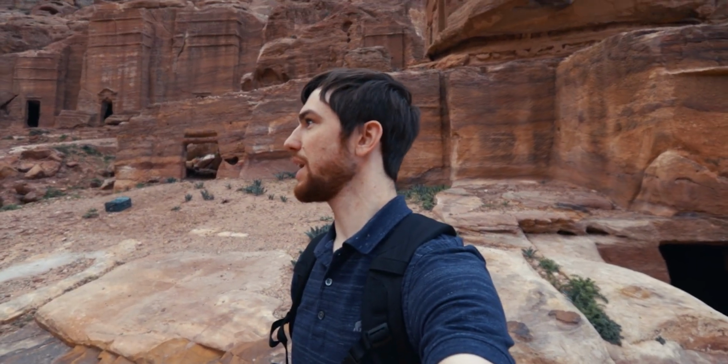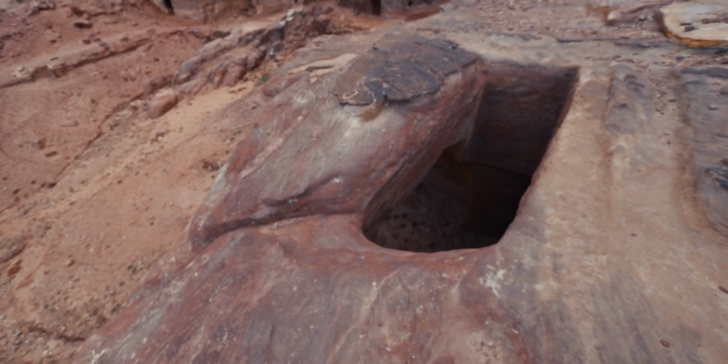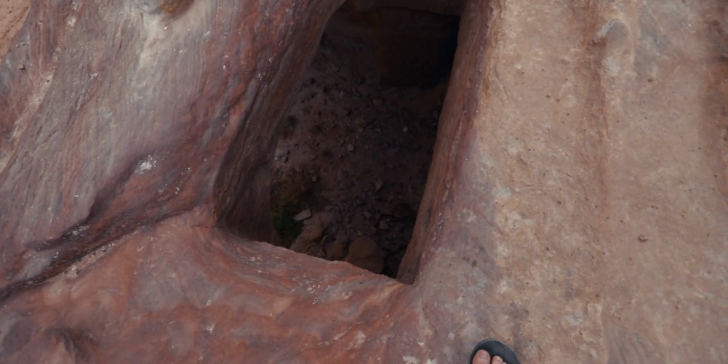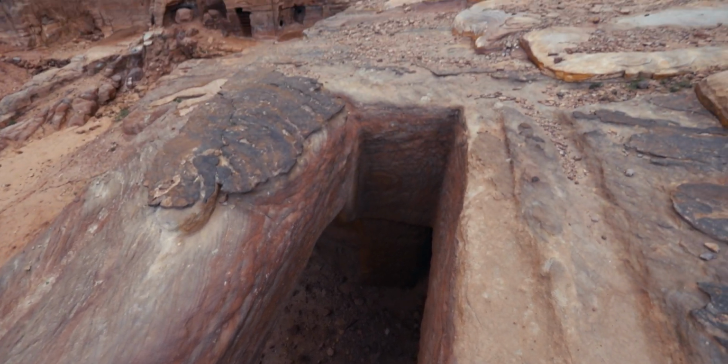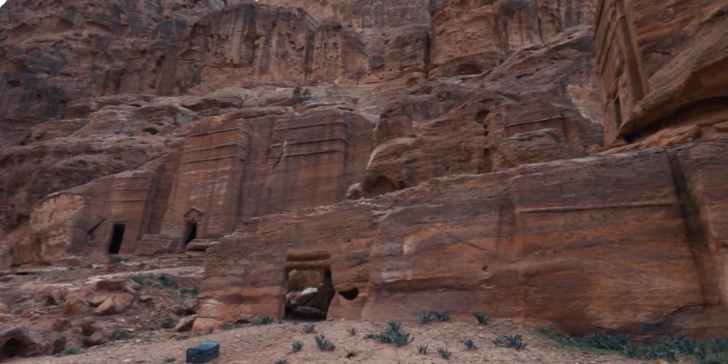Okay, so we were just hanging out here. Apparently we're standing on the roof of what was a house. See? Right there's their chimney hole. That's so neat. These houses just everywhere. Look at that.